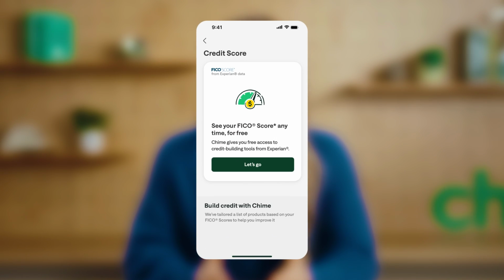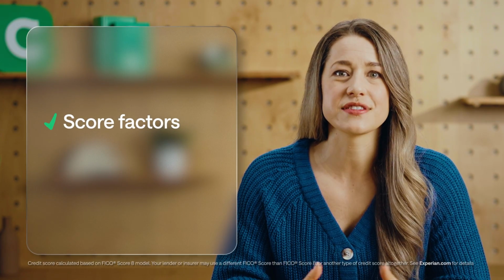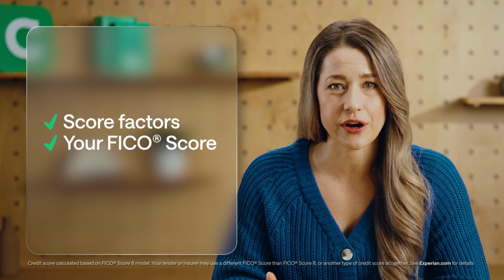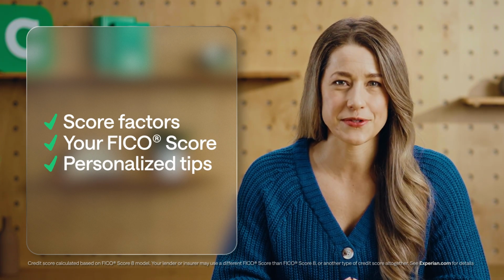It's easy to get started building and managing your credit score. Simply unlock your FICO score directly in the Chime app. Once you've enrolled, you'll see a one-stop shop with all of your credit building tools, including score factors to see what's helping or hurting your FICO score, and personalized tips and recommendations with clear steps to help boost it.